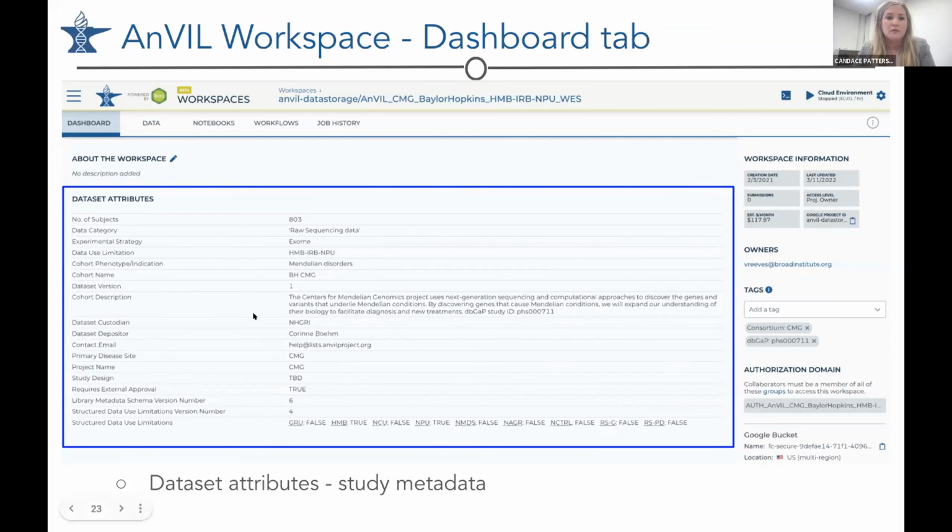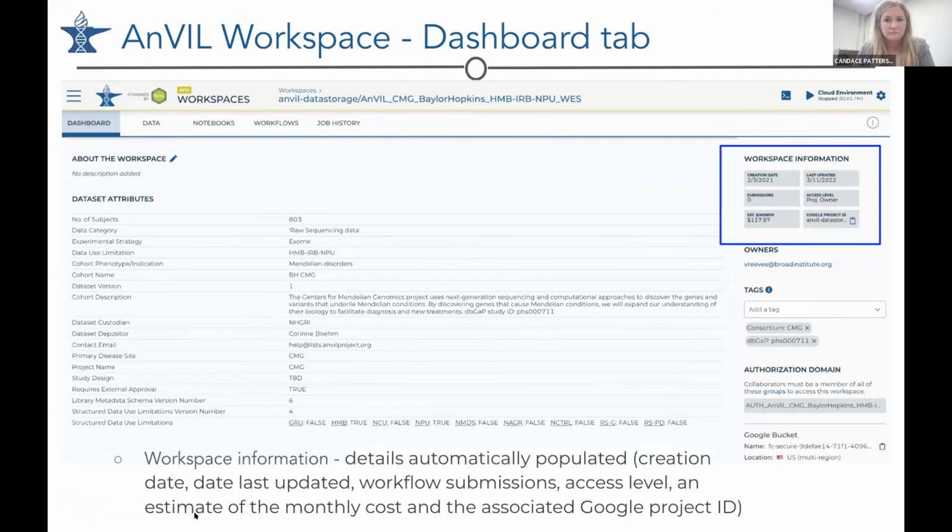So IRB means that you would have to have an IRB letter of approval when you go to submit your data access request. Up here is workspace information. This information is automatically generated when the workspace is created. It gives you an idea of when it was created, who owns it, what your access level is for this workspace, and then estimated monthly costs.